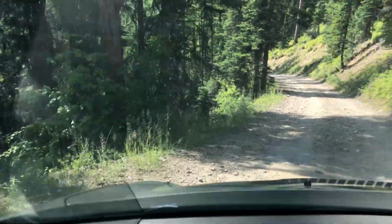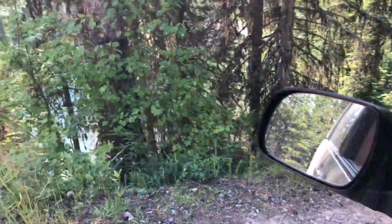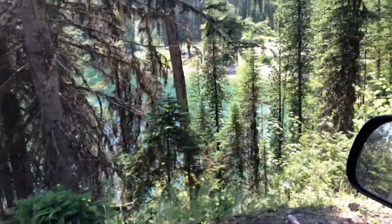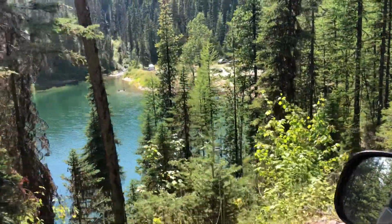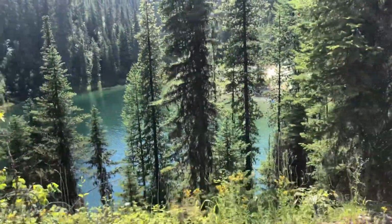And so I was going to show you how bad the road was, but you can't really see it. This is a little switchback. It's like 0.4 of a mile to get down to the bottom, and it switches back and forth a couple times. But here we're getting our first glimpse. Look at the little glimpse of paradise down there.